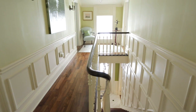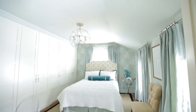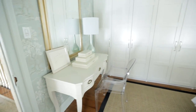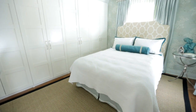We have a small guest room upstairs. In these old houses, closets were never built into rooms, and storage is always a problem. So we decided in the guest bedroom that we would just run built-ins all along one wall. So we've got 13.5 feet of built-ins, which supplies us tons of storage for a very small room.